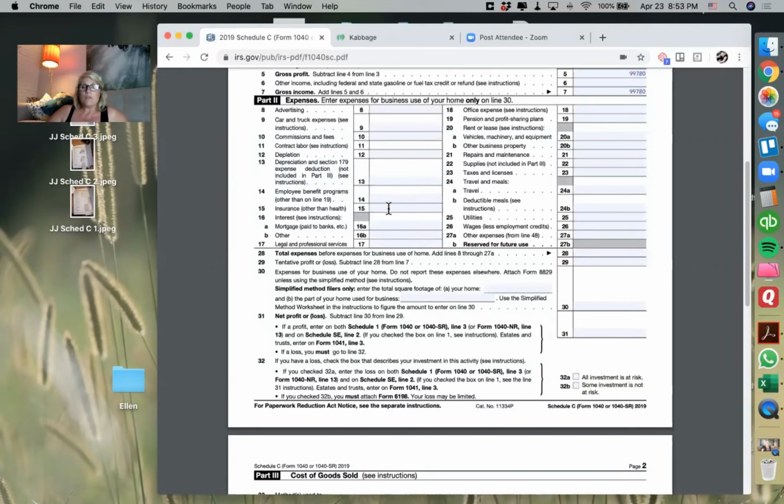Insurance other than health. So that's going to be liability insurance is the primary scenario, which is basically a policy that you purchase that protects yourself and usually the salon or the suites, excuse me, if you have a client that has an accident or something in your place of business. Let's see, other than health.